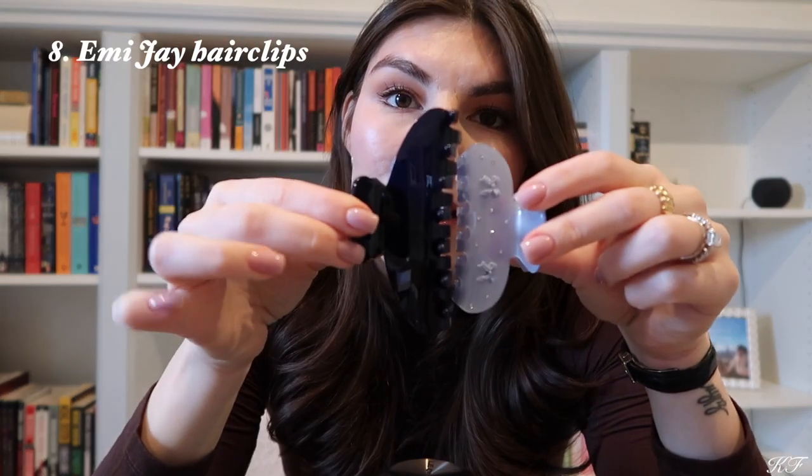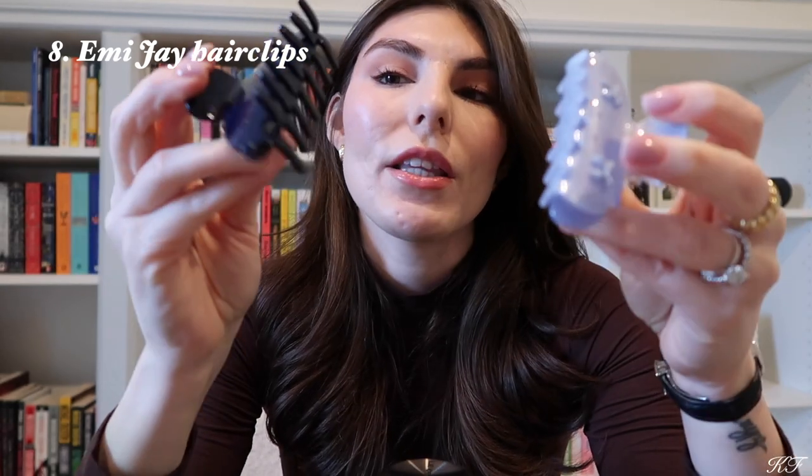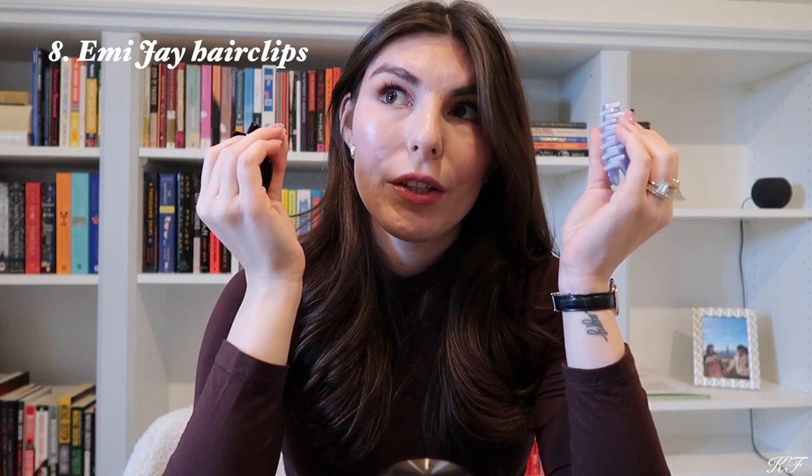Next, again, adjacent to the skincare and the hair care is hair clips. These are specifically from MEJ. These are brand new. Michael just got them for me, but I got one hair clip from MEJ that I wore all summer. It was pink with little bows on it. I've unfortunately lost that over the holidays and I'm so sad. I need to repurchase it.